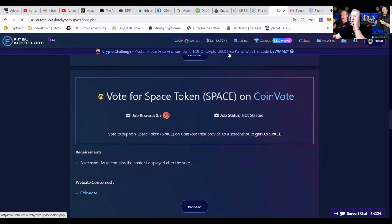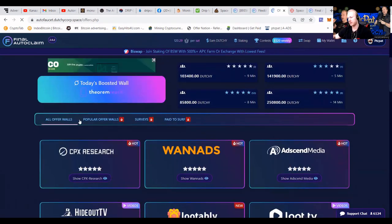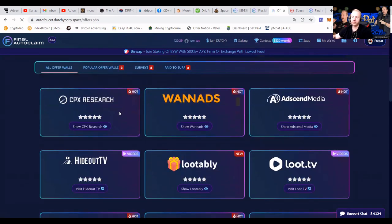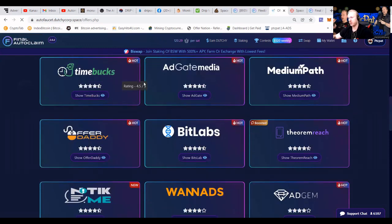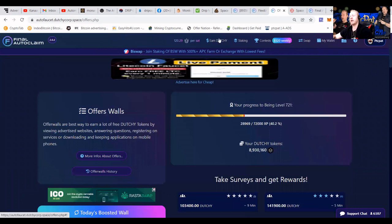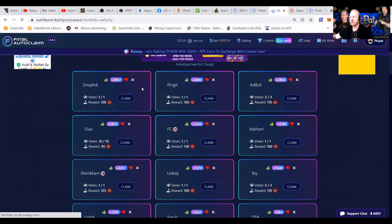offer walls. This is also a great thing to do. You have offer walls, you have short links. You can do surveys to earn more. You can watch the TV to earn more. You can do time box to earn more. There are many ways to be earning these things. The short links wall, this is also a great one to earn. So you can see it like this.